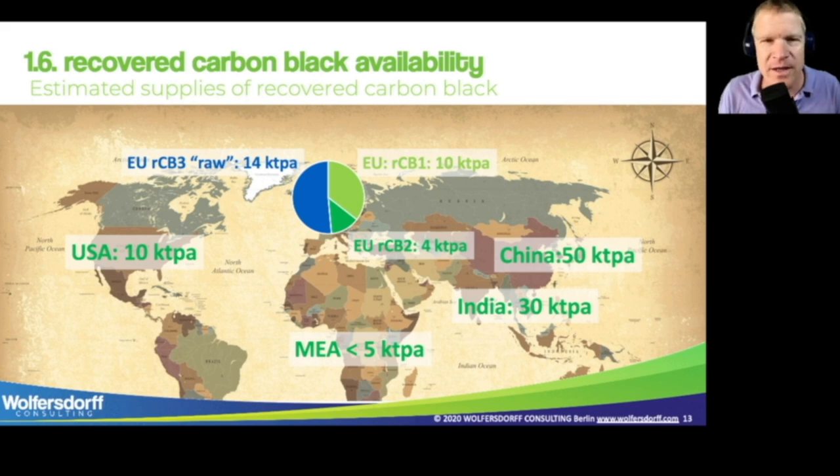What is the recovered carbon black availability? Everybody is interested in recovered carbon black, but how do the supplies look? And actually, the supplies look not as high as the potential demand. I reckon in Europe, as of 2020, pre-COVID scenario, there could have been about 180,000 tons demand for recovered carbon black. However, there is only 28,000 tons supply in Europe.